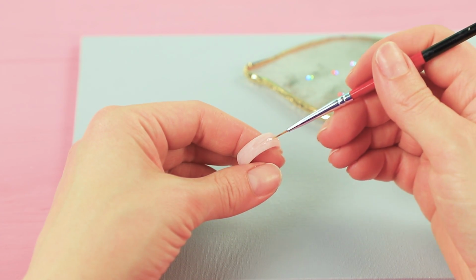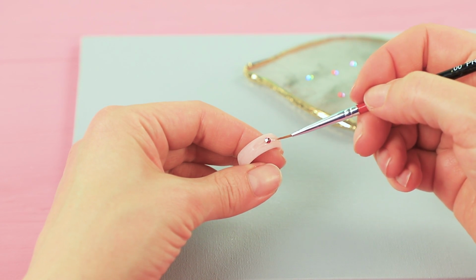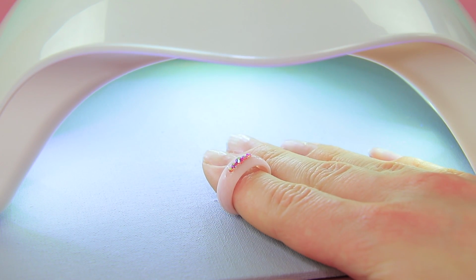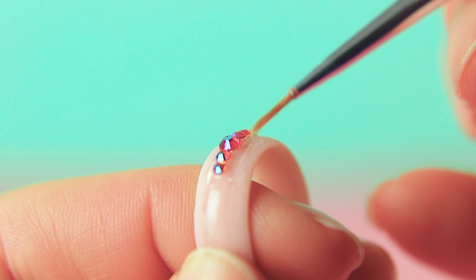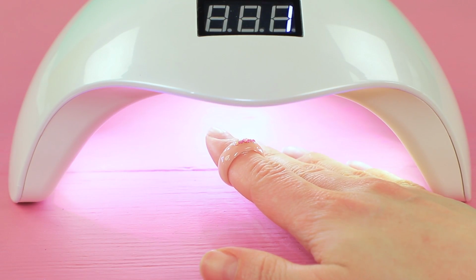Apply some glue to the ring with a brush and attach nail rhinestones. Dry with a UV lamp. Apply gel around the rhinestones with a brush to secure them. Dry it afterwards. Coat the ring with the top layer and dry it again.